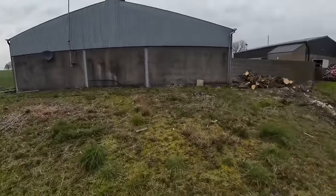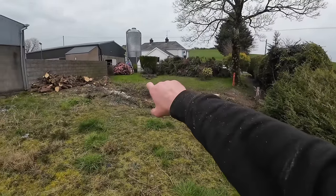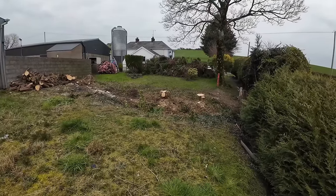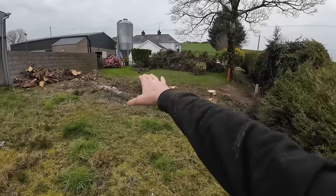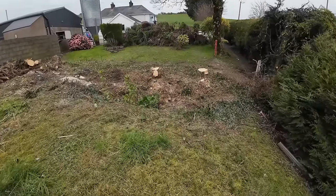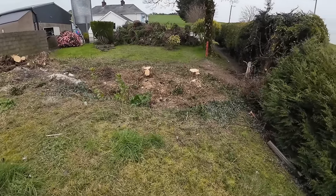So the next step here will be getting Jerry in. Jerry will come along with the digger, probably a mini digger, because there's not a massive amount of work to be done. But he'll raise this hollow that sits here, fill up that hole. It's only an old dry hole. It's probably there before I was born. I don't know what the reason of it was.